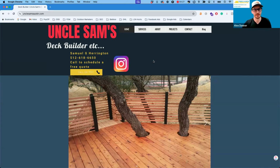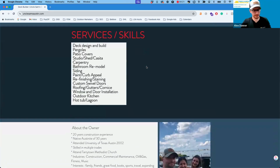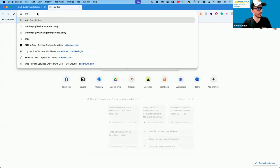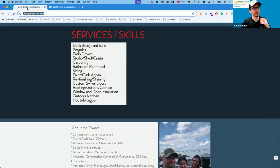But make sure it's mobile friendly if it's not. The services, let me see here. So you want to make sure you have those, like we've been talking about here. You have the separate pages set up. Let me do a quick search to see. Okay, so it's a one-page site. So you want to have those additional pages created like we were talking about.